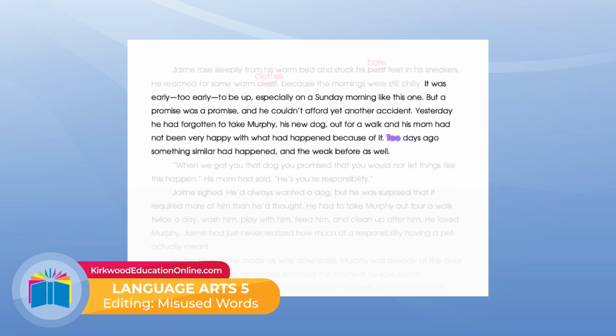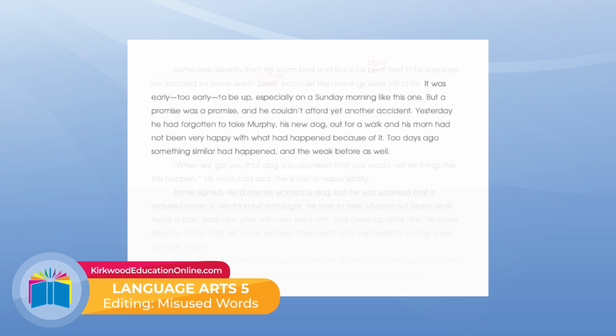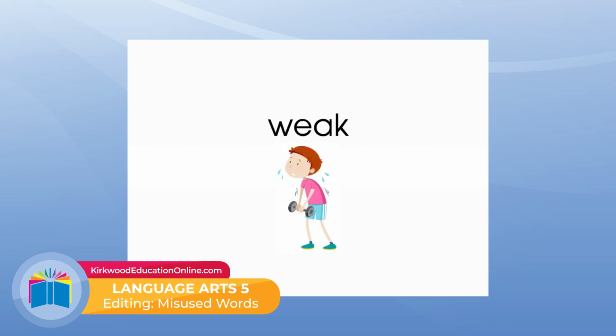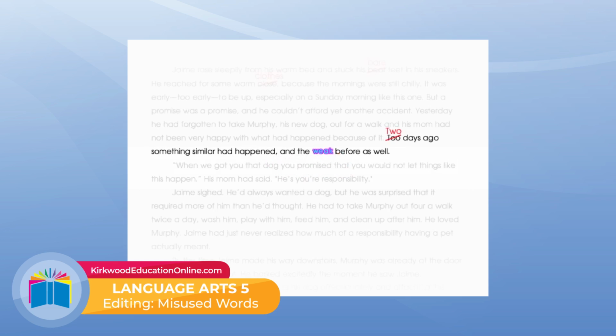That's wrong. It's talking about the number of days, so T-O-O is wrong, and it should be T-W-O. So cross out the T-O-O and write above it T-W-O. 2 days ago something similar had happened, and the week before as well. Anything else in that sentence? Well, weak is wrong. Weak, W-E-A-K, means not strong. And it should be week because we're talking about a period of 7 days. So W-E-A-K is crossed out and replaced with W-E-E-K.